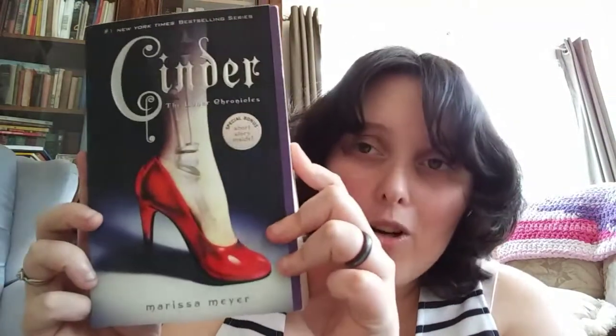I really just did not care about the other characters at all. Especially Cinder and the Prince. They really fell flat for me. Dr. Erland was kind of an interesting character. But in general, the book just didn't do it for me. So, 2.5 out of 5 stars. That is Cinder by Marissa Meyer.